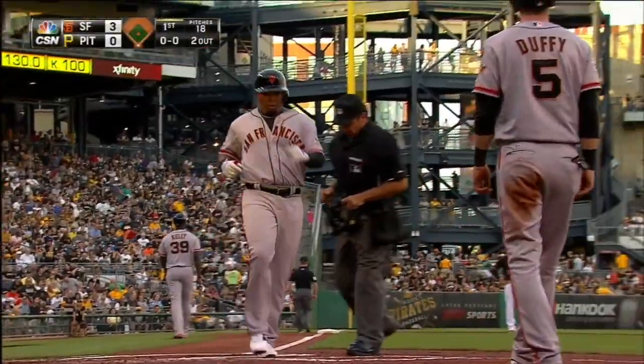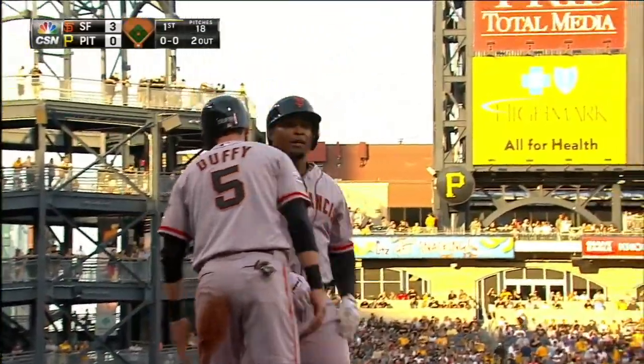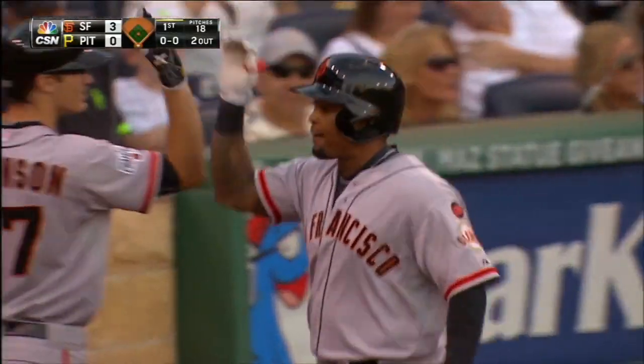Well, that's how you make a splash. Giants' first home run on the road trip, and it comes in the first at bat ever for Marlon Byrd.